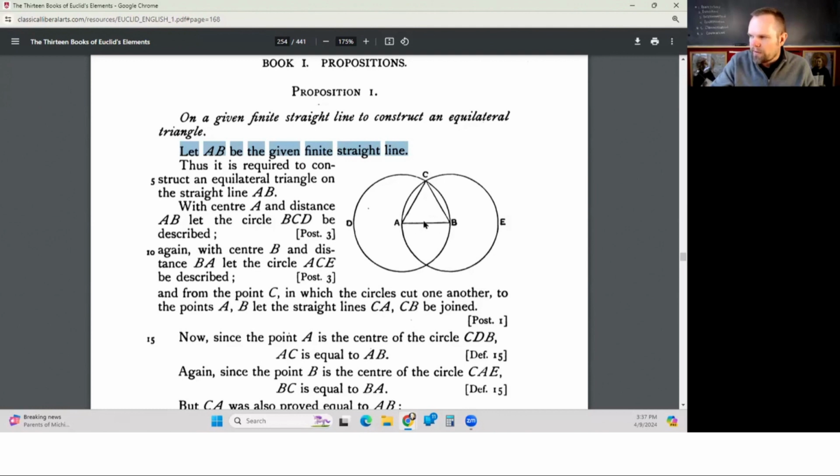And the question is, given that straight line, can you construct an equilateral triangle, a triangle with three equal sides? And we're going to seek to do that in this proposition, in the construction, and then prove that it is in fact an equilateral triangle and that it is in fact produced with nothing other than the elements as our resources. Okay, so we've got the first part here, the proposition written in italics, and then we've got the second part, the exposition here, beginning with let AB be the given finite straight line.